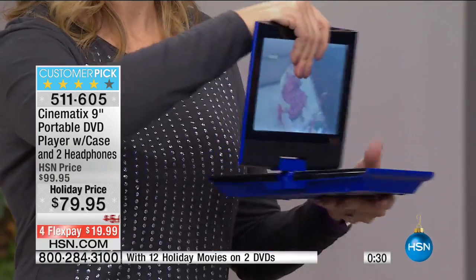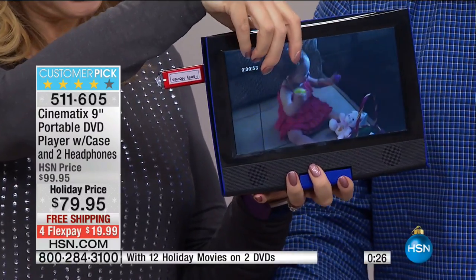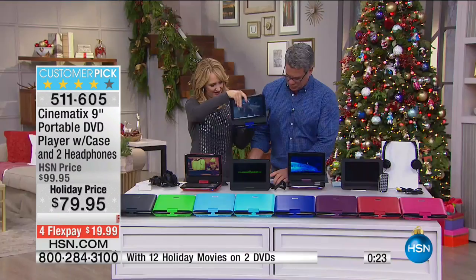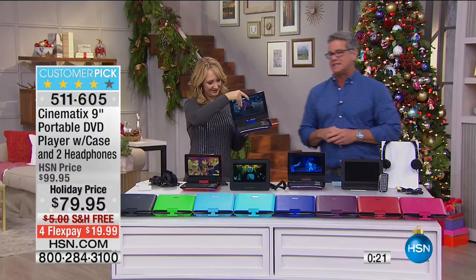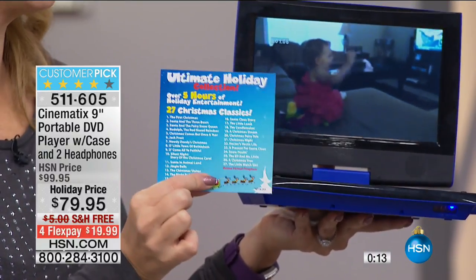Comes with the DVDs. Do you get two, or I think it's just one DVD, isn't it? Or is it two? It looks like it's one DVD disc on this. I think it's one DVD disc, and it comes with 27 movies. It's a little confusing. Here's the little list. If you read the thing on the bottom that says two discs, let me just tell you, you get 27 movies, whether it's on one or two. 27 movies, over 5 hours of entertainment included.